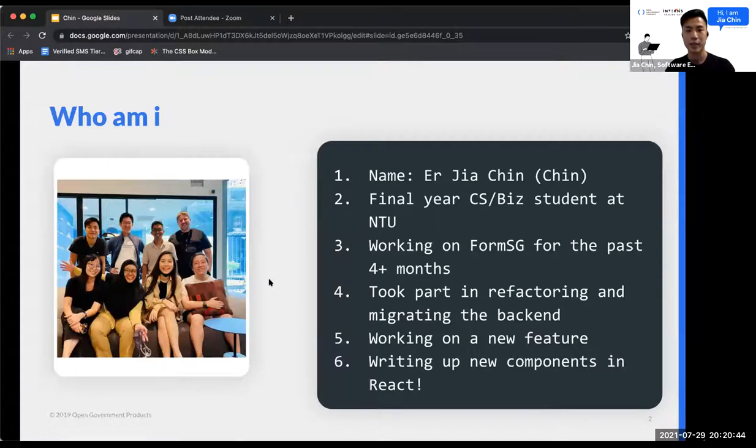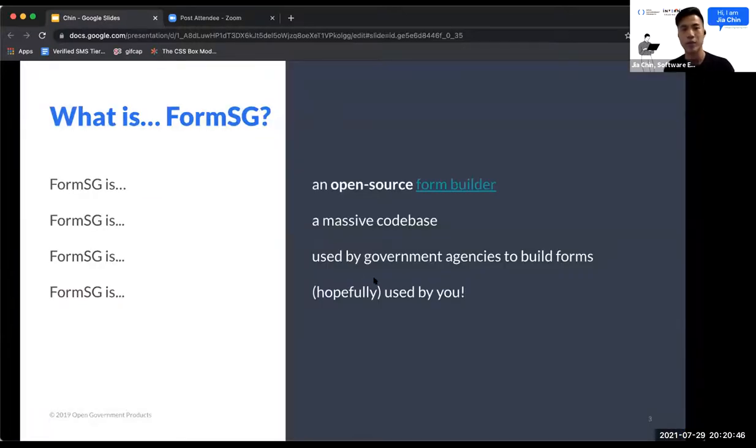So at this point, some of you might ask, well, what is FormSG, right? FormSG is an open source form builder. You can look it up at opengovsg/formsg. FormSG is a massive code base. It's so big that my language tooling lags for close to 10, 20 seconds when it opens. It's used by government agencies to build forms. And lastly, I hope it's used by you. A personal story for me is that my parents actually used FormSG to book their vaccination. So it's a showcase of how the work that we do here actually impacts the people around us meaningfully.